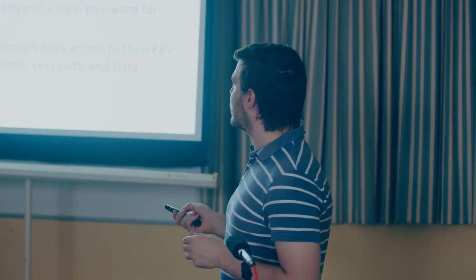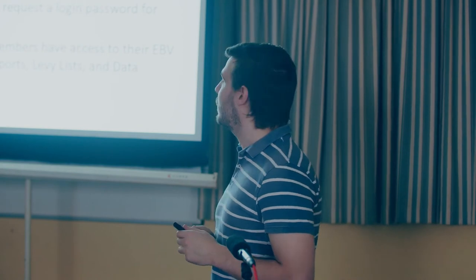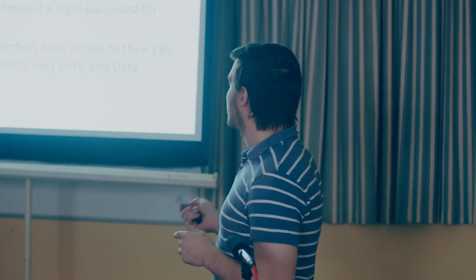And that's basically upon request. Anyone that's registered with ZHB can just send an email: I'd like access to Internet Solutions, please can I have a login? And we'll generate that password for you, unique to your member ID. Once you log in for the first time, you can change that password to whatever you want it to be.